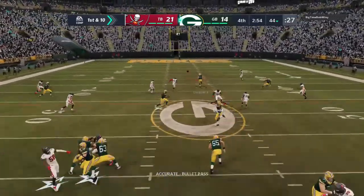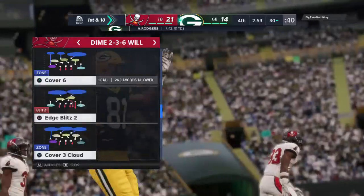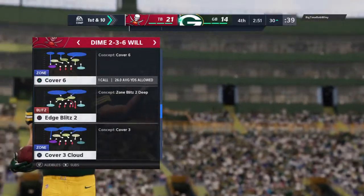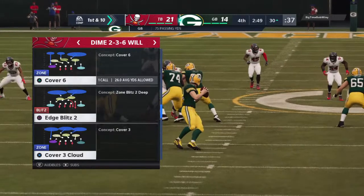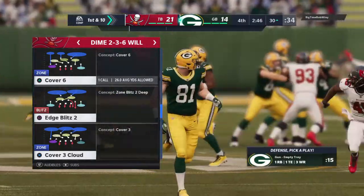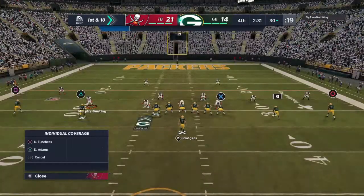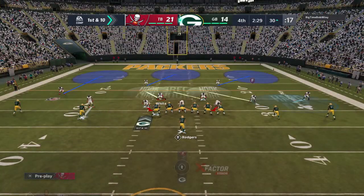Working from the gun, Rodgers. And he is brought down, but not before reaching the 30. A good pickup there, 26 yards. Not only have they completed a couple on this drive, but they peeled off some pretty good chunks of yardage, too. Absolutely, great start. 2 nice plays in the pass game. Now can they continue to feed off that?